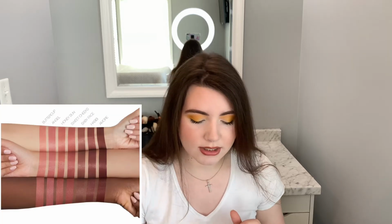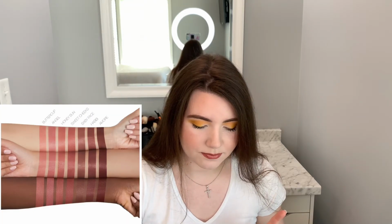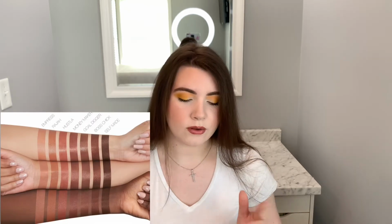So I'm really intrigued to try these. I do really actually like creamy lipsticks, ones that kind of have a shine. It's almost like a mixture of a lipstick and a lip gloss. I really like those, especially for the summertime, because it just gives a nice hydrated look to your lips. So yeah, I want to pick a couple shades. I have Sweet Cheeks and Angel in my cart now, but I don't know if I'll get both of those or if I'll just get one or if I'll even get those shades. But I do really want to try out the formula just because I love the matte ones so much.